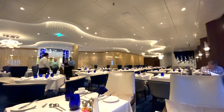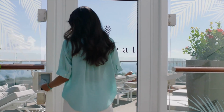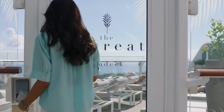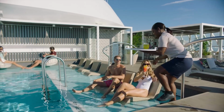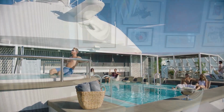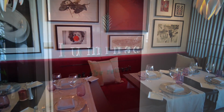So let's take a look at the suites. Celebrity calls this the retreat. There are a lot of perks, but it does come at a price. With the suites, you get private access to the retreat pool and lounge. You also get exclusive access to Illuminate Restaurant. We've never been there, but we have heard really great things.